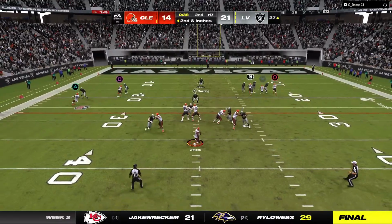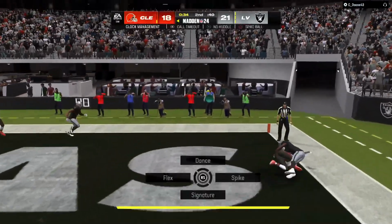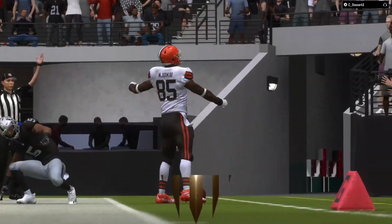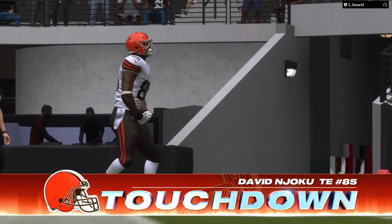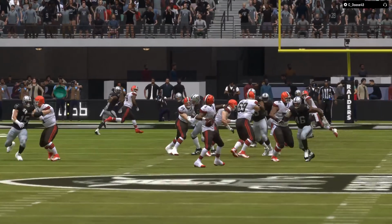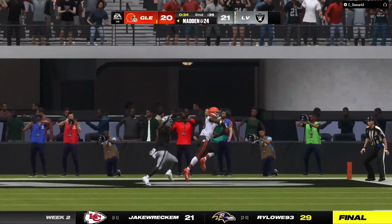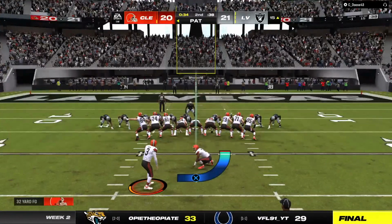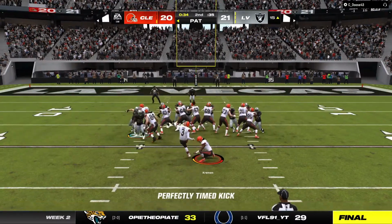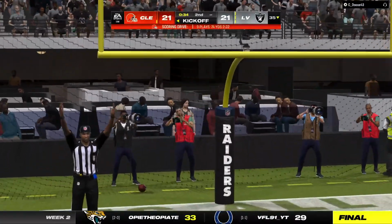To the air yet again, Watson. Njoku pulls this one in. He's got it for a Cleveland touchdown. A great effort there. With 2 touchdowns on the season, both in this game. And the Browns are an extra point away from tying the ball game here in the final minute of the first half. York now for the extra point. He's got it, and we're all tied at 21.